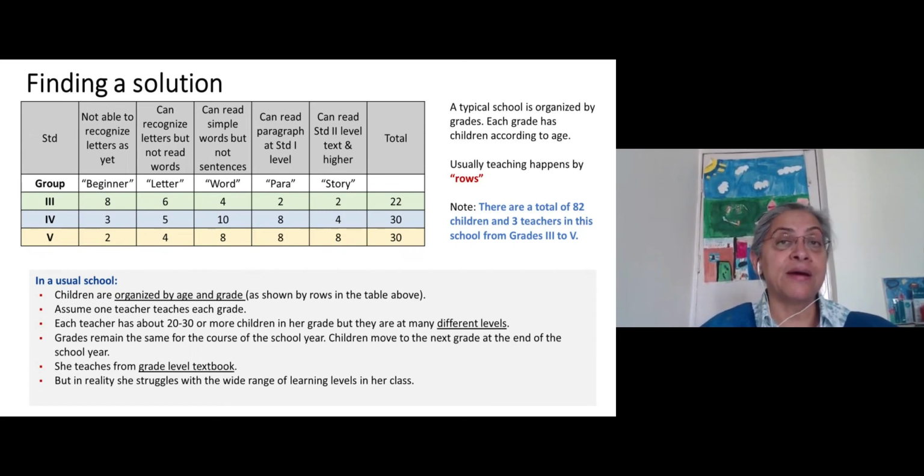And as we have seen before, a typical school is organized by age and grade. So each grade has children of a certain age, and as you get older, you have higher grades. And so this is what we can describe a school with 3 grades, 3rd, 4th, and 5th grades, and each of them are in a row. Total of about 82 children, and let's say there are 3 teachers in this school. So what shall we do here?